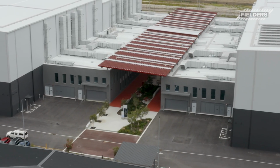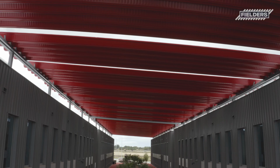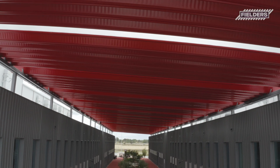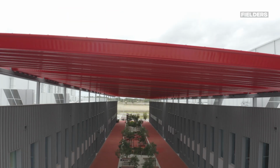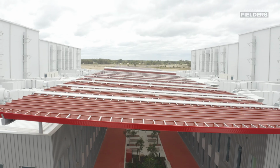That central spine of the Perth Film Studios encompasses the use of the ARAMAX, which provided very long spans, which needed some structural engineering requirements behind it. And also the colour palette was very important for the Perth Film Studios. The red representing the campfire around which people tell stories. So the strikingly bold red of the ARAMAX product was a highlight of the project from a design perspective.